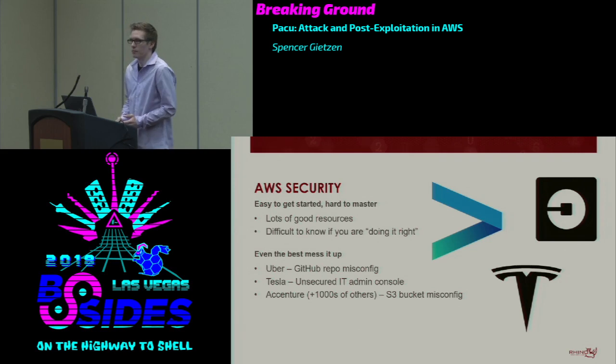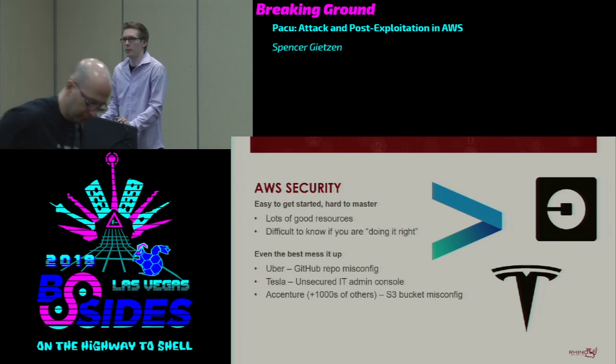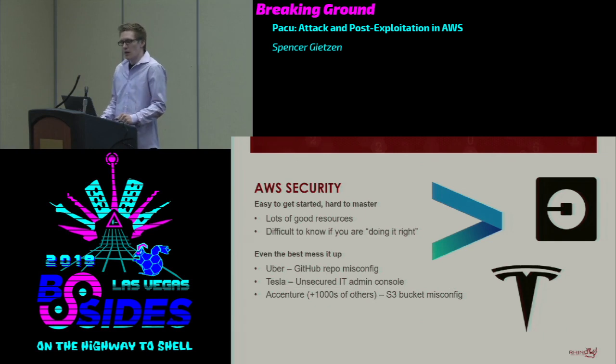AWS in general is easy to get started with, but hard to master and get everything right. There are a lot of really good resources. There are a lot of white papers that AWS publishes, a lot of blogs and research that the community posts, as well as the general AWS documentation. It's all great places to learn, but it's hard to know if you're doing everything 100% right, and that matters. You could be doing 99% of what you're doing correctly, and that 1% could be the end of your company, depending on a lot of different things. It's so hard that even the best mess it up, and that's been shown time and time again.